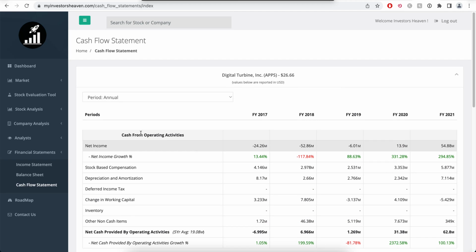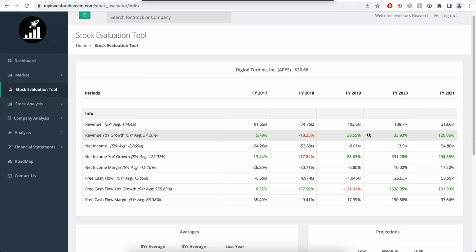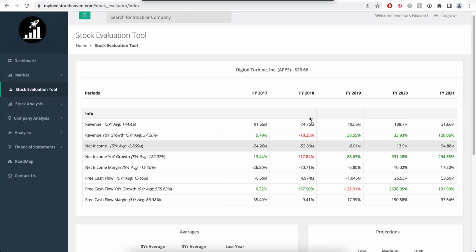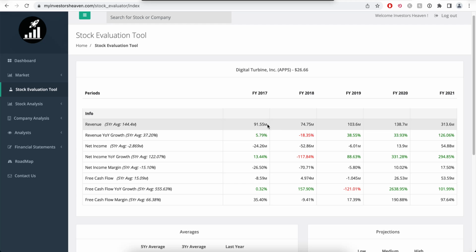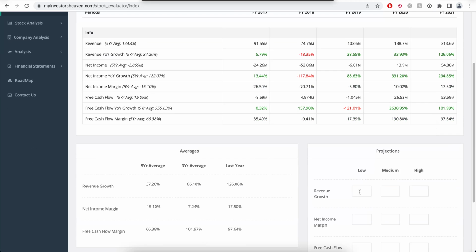And if we take a look at the stock evaluation tool, let's see what we can do with this one. The revenue has been increasing tremendously after having a couple of years that were not great, and again, we are at a very low absolute number. We're in the millions still, but it has been increasing nicely. Of course, I'll have to go more conservative, but not too conservative. I will still use high numbers: 20, 22, and 24.